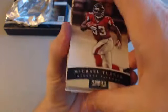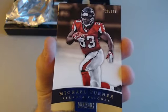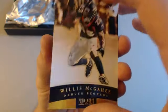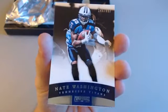All right, guys. We'll start with a Michael Turner numbered to 897. Spent too much of his career behind LT, and when he finally had time to shine, he only did it for the Falcons. Rams: Todd Gurley. McGahee. Foster. Nate Washington, and a Marino. These are all numbered to 897, guys.